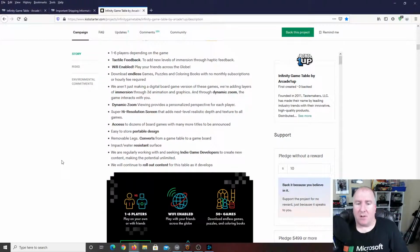Removable legs converts from a game table to a game board. So you could take it and just put it on a big coffee table if you really wanted to do something like that. Its impact and water resistant surface, it kind of needs to be, especially if you're going to be doing games with people like kids or some people that are a little more difficult. Hopefully you don't play with any kind of friends that like to slam their drinks down or just like to horse around near these kind of toys.